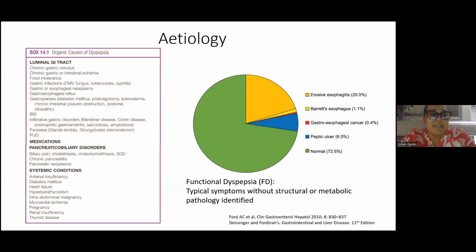Dyspepsia can be caused by organic disease or be classified as functional if organic disease is not found. Organic causes can be from luminal pathology, pancreatic or biliary disease, as well as systemic conditions. Aspirin, other nonsteroidal anti-inflammatories, alcohol, steroids, iron supplements, and potassium chloride, to name just a few, are medications that can also be associated with dyspepsia. In terms of the frequency of some common causes, this systematic review by Ford and colleagues found erosive esophagitis to be the most common organic cause at around 20%, peptic ulcer disease at 6%, Barrett's esophagus at 1%, and gastroesophageal cancers at less than 1%. Most of the time, the endoscopy is normal, in which case a diagnosis of functional dyspepsia would be entertained.